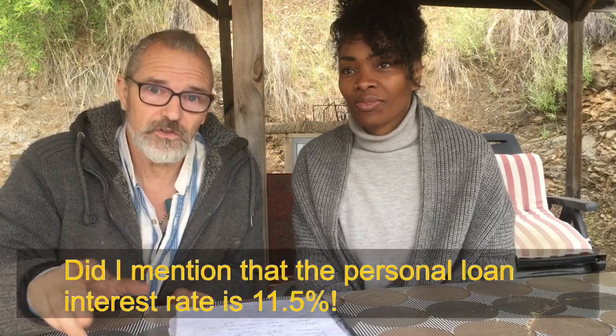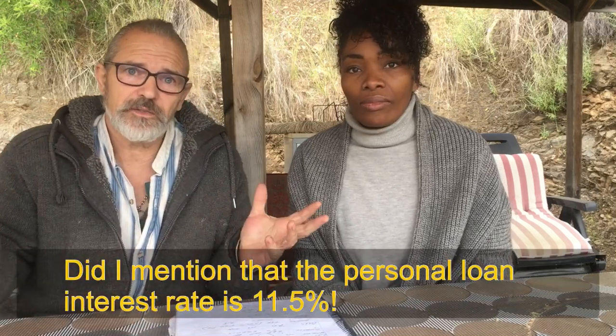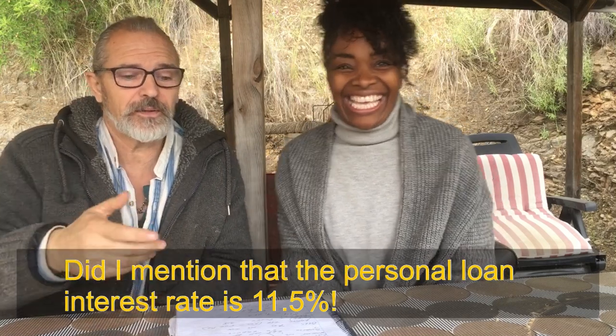There's no point in trying to explain the Spanish banking system. We didn't qualify for a mortgage, which would have kept our repayments at 70 or 80 euro a month. But we did qualify for a personal loan, which had repayments of 270 euro per month. Somebody explain to me how banks work. I don't know. Anyway, we do have that extra expense. We have a loan of 270 euro a month that we have to pay.